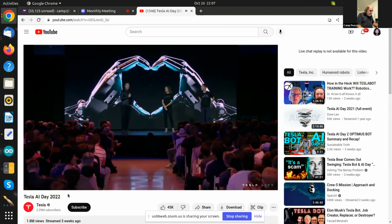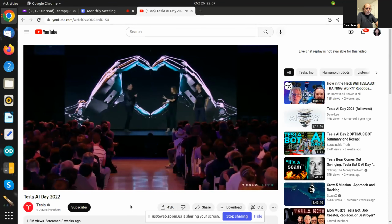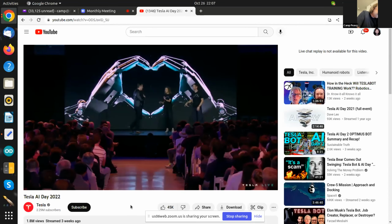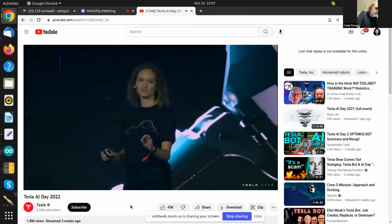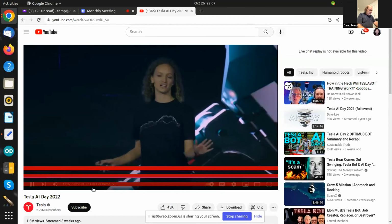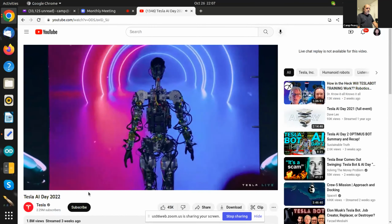I think the interesting thing here is that they built this in 1 year. They're using their own components and they're using the autopilot computer from the cars. And so let's scooch it up a bit. Other humanoid robots are ahead of this, but pretty impressive for 1 year and using their own components.